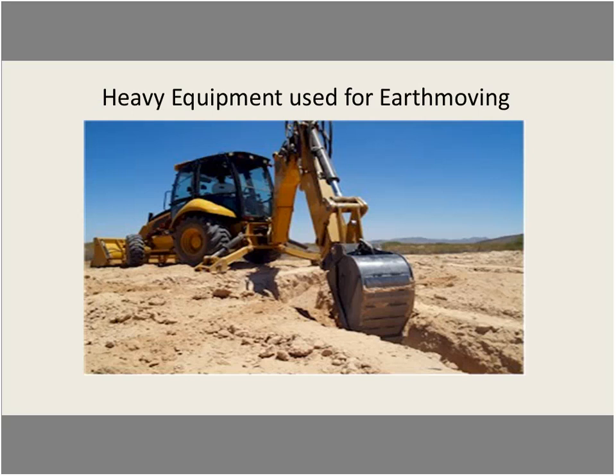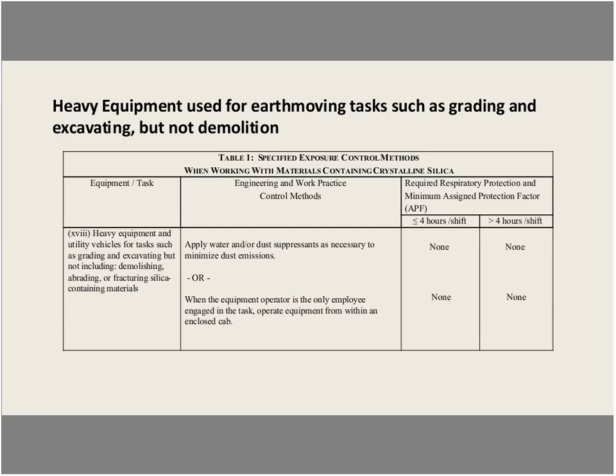And this is just a slide showing a piece of heavy equipment used for earth moving type of activities. Next slide. Okay. So this slide shows the Table 1 entry for earth-moving activities and heavy equipment. And this entry has two options for compliance, depending on whether or not workers, in addition to the equipment operator, are present. So Table 1 requires the application of water and/or dust suppressants as necessary to minimize dust emissions. This water must be applied at rates sufficient to minimize the release of visible dust. However, if the equipment operator is the only employee in the area, they may operate from within an enclosed cab instead of applying water. Again, no respiratory protection would be required for employees regardless of the duration of the exposure.